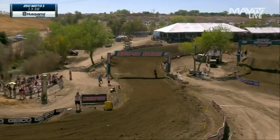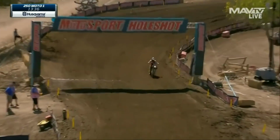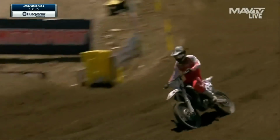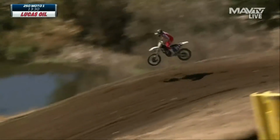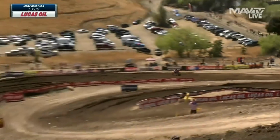Let's see if Hampshire, sick and all, can keep the heat on Cooper. I feel like this last time around Cooper added 0.8 of a second to his lead, so it looked like the lead was growing. The watch doesn't lie. Hampshire still digging, though.